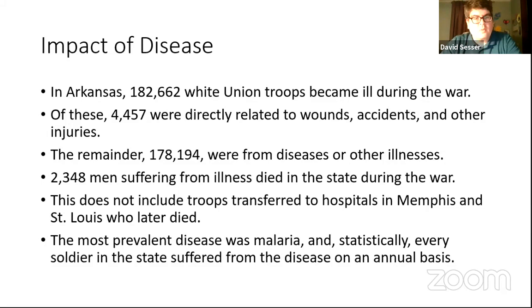4,457 were directly related to wounds or accidents. So that's combat or accidents, because accidents were always happening. So the remainder, 178,000, became ill due to disease. Of those, 2,300 died in the state from illness during the war. And of course, this does not include troops who were transferred elsewhere.